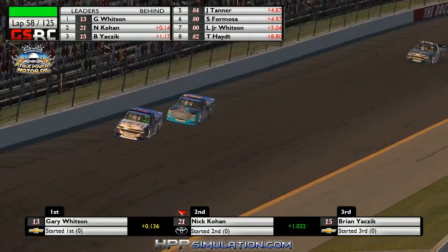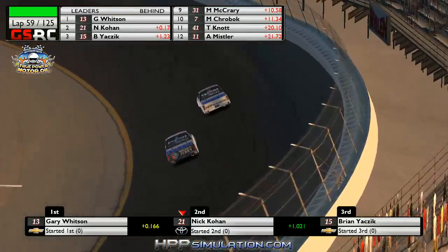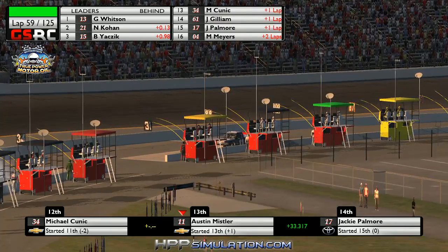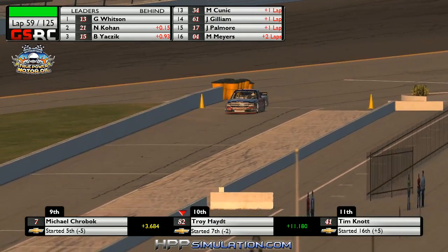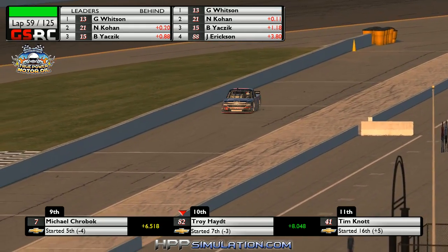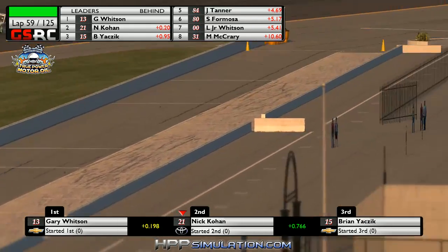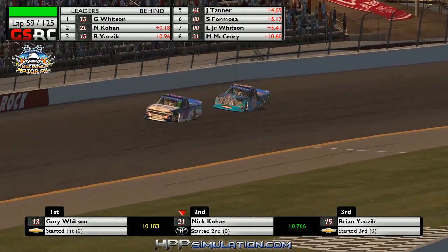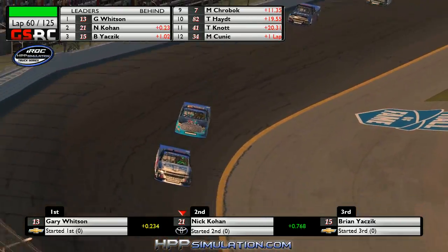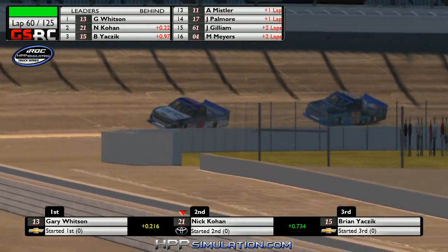So that might cause some drivers to come down pit road soon. Austin Missler is also in. Troy Haight coming in from the top 10. Now, of course, if we're saying these trucks can get about 50 laps on fuel, they could make it to the end pitting around lap 75. The problem is I don't think any of these trucks can stretch it that far, considering the fact our first and so far only caution of the race flew on lap 18.